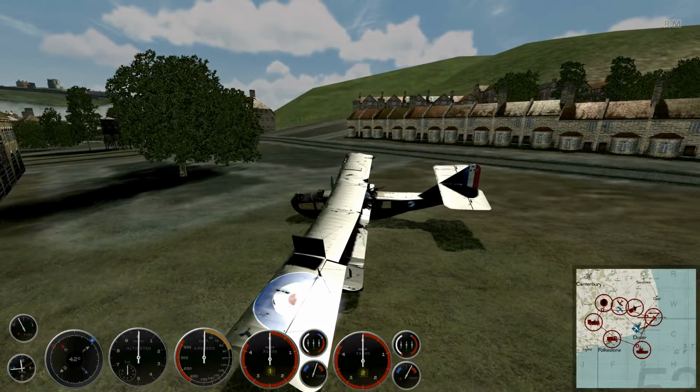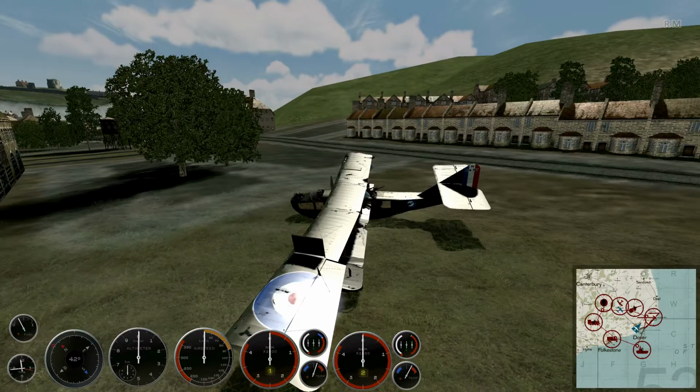Yeah, this is a fun aircraft. Should look into buying this one. On sale right now on riseofflight.com, I think is what it's called.